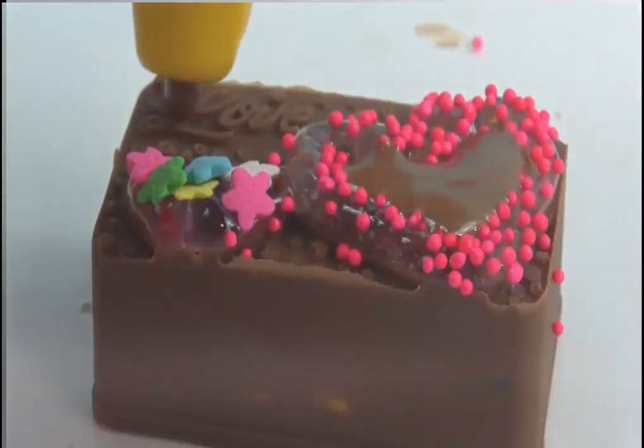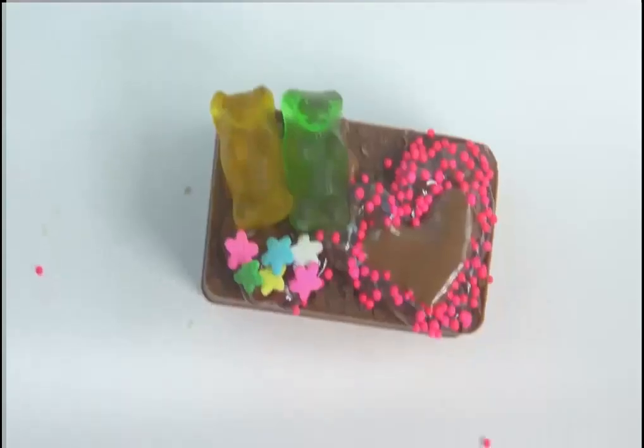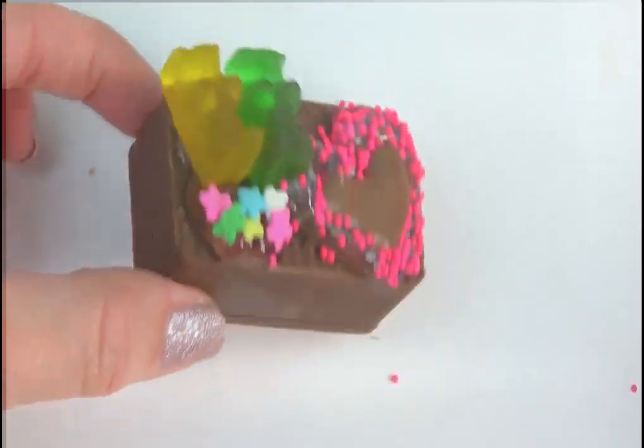Let's go ahead and we'll put some gummy bears on here. So we're gonna cover up the word love with our love for actual gummy bears. Gummy bear here, gummy bear there. Oh, I love this chocolate bar. Look at how festive and fun it looks. It's so fun and yummy, yummy, gummy.